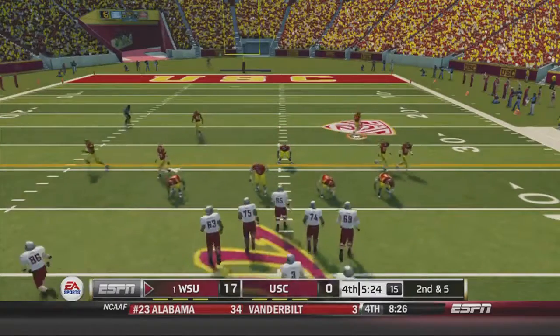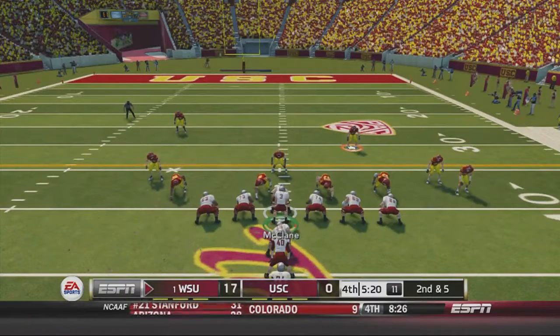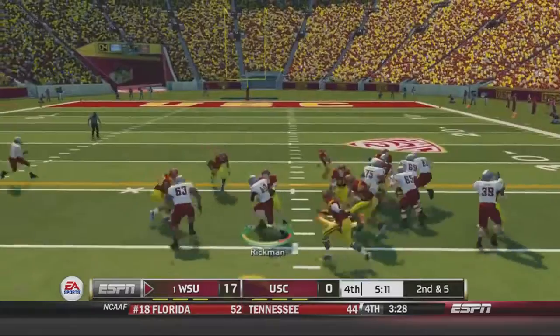Second down. 30. No, this will be 30. 29 now. And it has 29. Currently has 29 wins as a starter. As we see John McClain come in order to give Vincent Vega a rest.